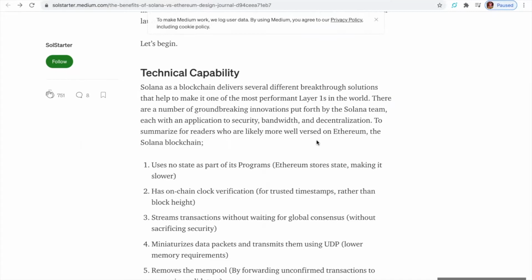Eliminating the need for parachains. If I'm right or wrong there, please correct me. There are a number of groundbreaking innovations put forth by the Solana team, each with an application to security, bandwidth, and decentralization. To summarize for readers who are likely more well-versed in Ethereum: number one, the Solana blockchain uses no state in its programs. Ethereum stores state, making it slower.